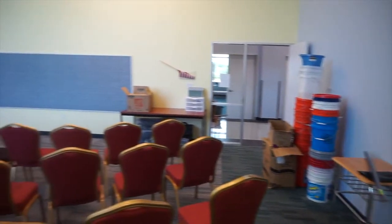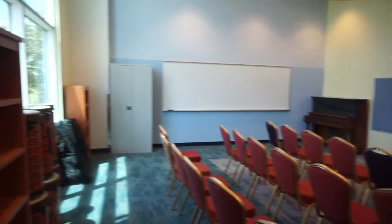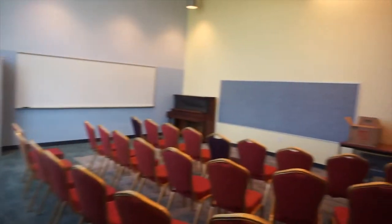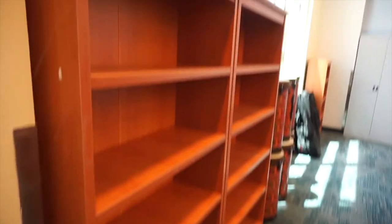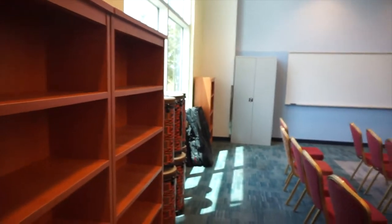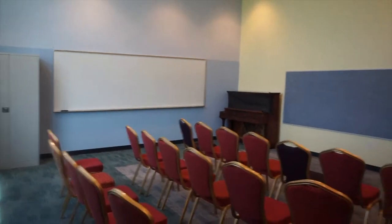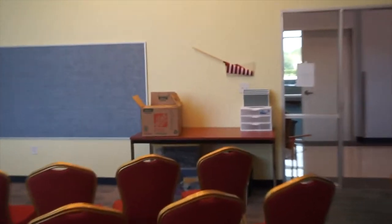So this is my classroom now, after I took out all those bookshelves. I don't know if I even showed that, but it was like 1,000 bookshelves in here. So this is where the kids will put their binders. Those are some instruments. Another bookshelf, cabinet, whiteboard, piano, bulletin board, table where they will pick up music.